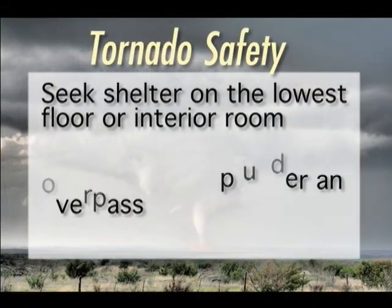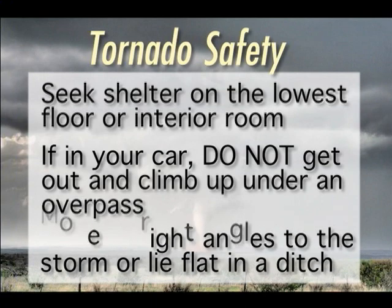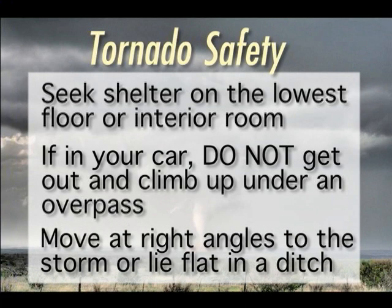What I'd like to do now is talk about some of the basic rules for tornado safety. One of the first and foremost things to remember is to seek shelter in the lowest floor or interior room of your home. If you don't have a basement, then an interior room such as a closet or even a bathroom will provide some protection. If you're in your car, do not get out of that car and climb up underneath an overpass. The overpass is a very dangerous place to take shelter, as tornadic winds will accelerate as they're pushed through that overpass, and you'd have a significant chance of getting sucked out of that overpass.